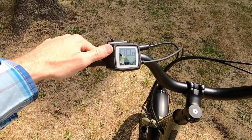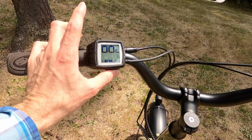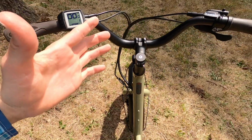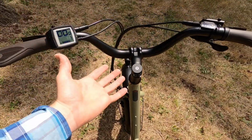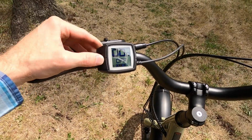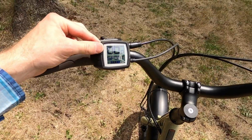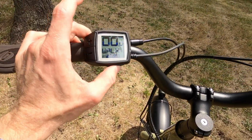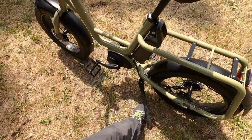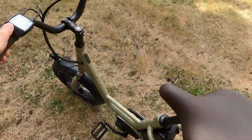It's a really simple display with only really a few buttons. So it's like power, plus, minus, walk mode down here. You can use walk mode to carry this bike. I guess it helps it carry itself, and I used that getting up some steps earlier. But in order to do that, you can't be in the lowest level of assist, which says off. You have to be in Eco, Tour, Sport, or Turbo. And once you are, you just press walk mode, hold the plus button for a second. There we go. And then the motor kicks off, and it starts to move itself.